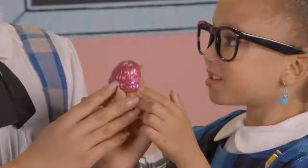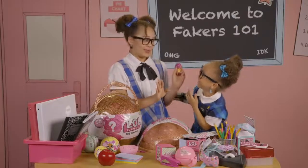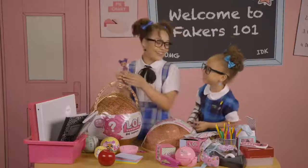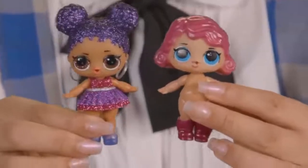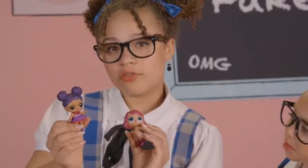Look at the back. She's got a bald spot. That would never happen in the LOL Surprise factory. There's a screw in her back. Let's talk about the real ones. How cute is she? She's got no bald spot here. Screw on the back. Compare this to that. I mean, look at the lip gloss. Oh, gosh. Application on fleek, application on weak.